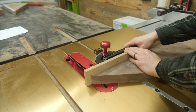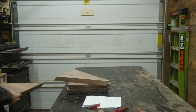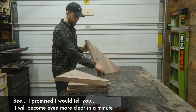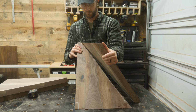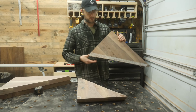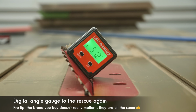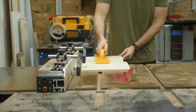Now I realize that this time you have absolutely no idea what I'm building, but it's going to be an end table that's kind of angled like this. But there will be multiple sets of this strange shape kind of intertwined with one another. Just be patient. I promise it'll become more clear very soon. I want these pieces to miter into one another to make it look like they're one cohesive piece. So I'm going to miter the edges where they meet.